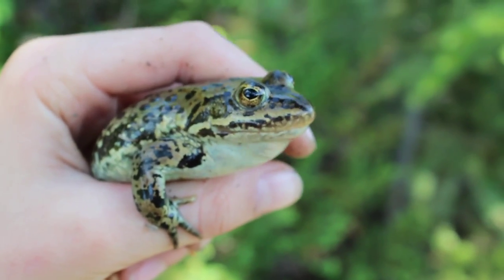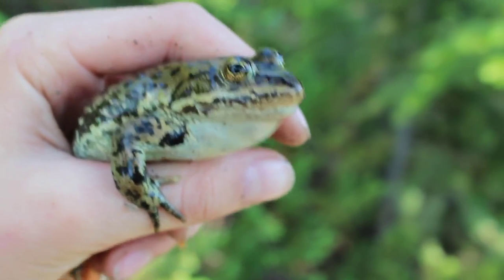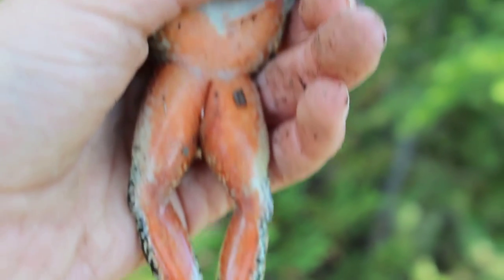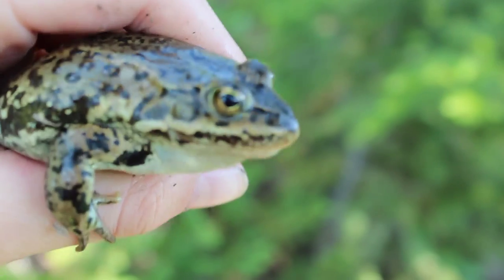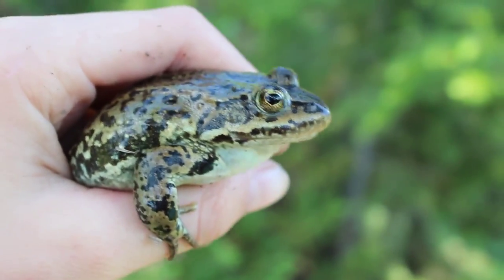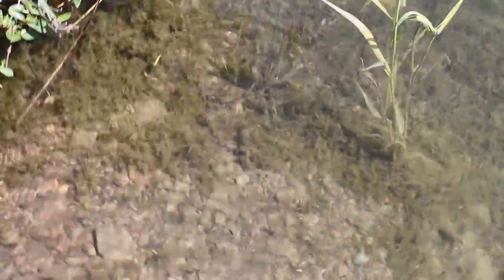I like the colors on these guys. Really cool. They kind of resemble a wood frog, but you can see these guys have a pink underneath their legs and part of their belly. But yeah, they are very nice. And I guess I can just let this guy go now. Alright, these guys are really good jumpers. So, I'll show you. I'll see if I can get this guy to take off here.